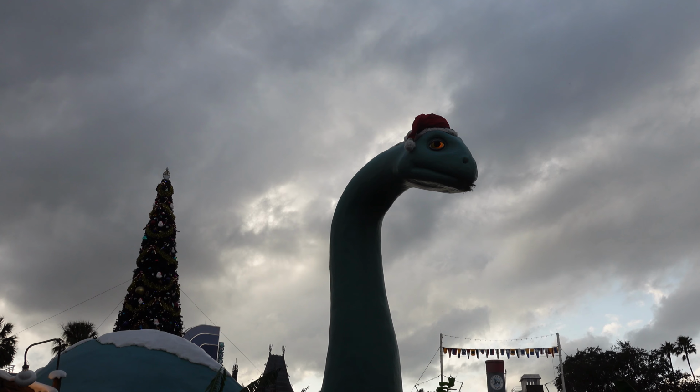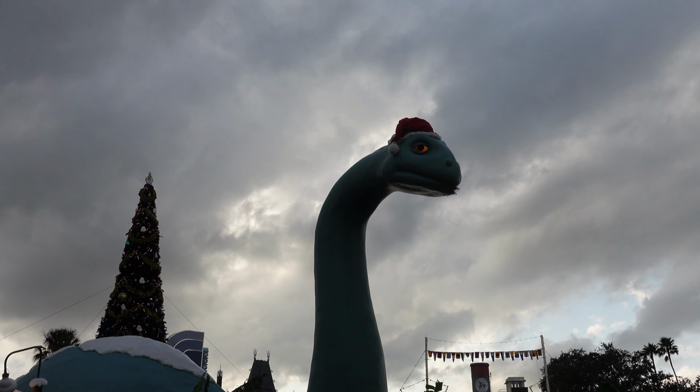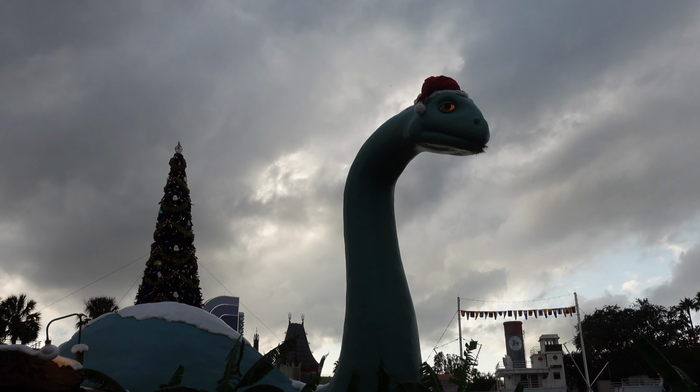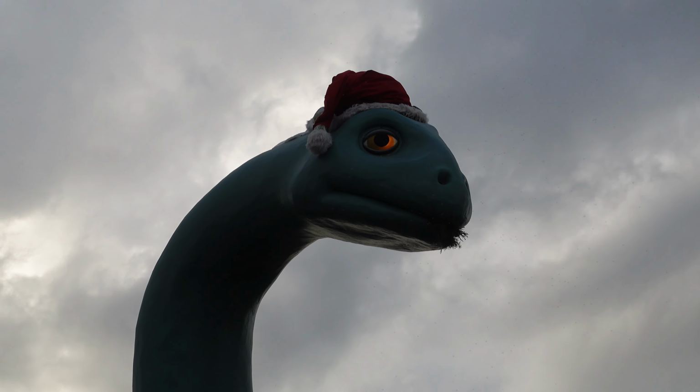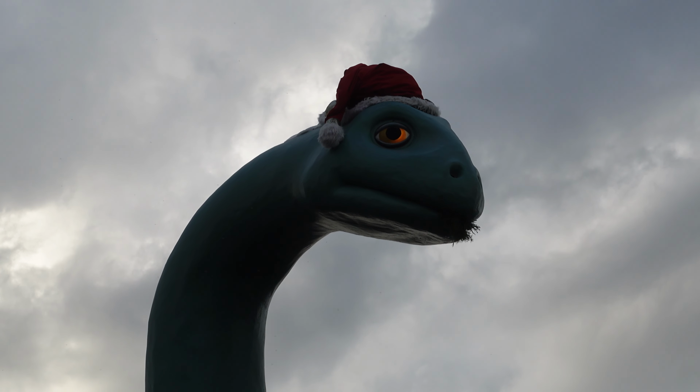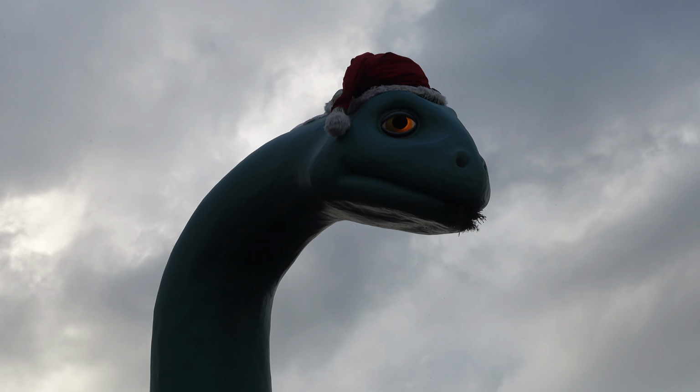Now, Santa Gertie is out. Gertie's got the hat on, but it's missing something, Sam. Yes, it usually has a ball in its mouth. You see, it's puffing smoke, but no ball there. Like an ornament, usually an ornament's in its mouth. Thanks for specifying.